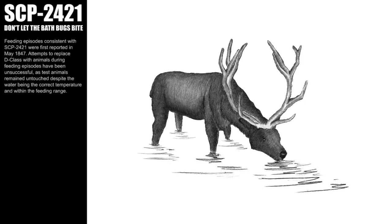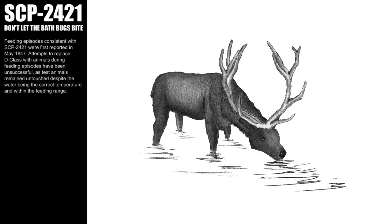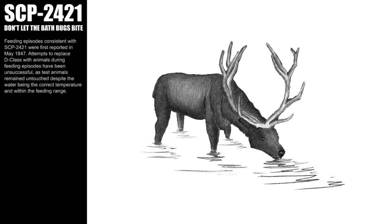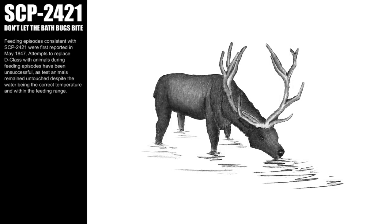Attempts to replace D-Class with animals during feeding episodes have been unsuccessful, as test animals remain untouched, despite the water being the correct temperature and within the feeding range. D-Class fed to SCP-2421 implanted with tracking devices have been observed to move in the air-filled chambers of the entity's shell in an erratic manner.